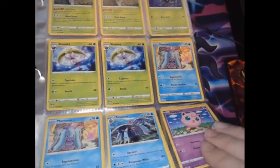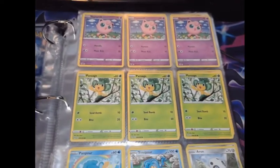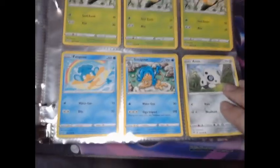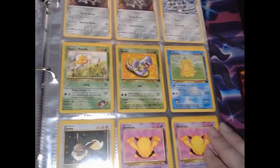Yeah, I do have some non-holo rares. I think part of this I started putting in order. As you can see, there's the Jigglypuff, the Pansage, and so on. But yeah, I think I started putting it in order for part of this.